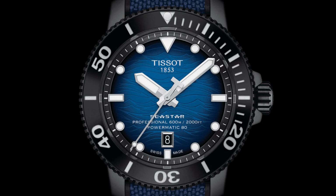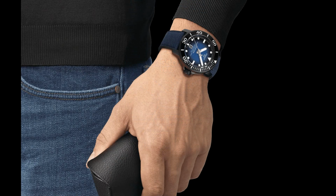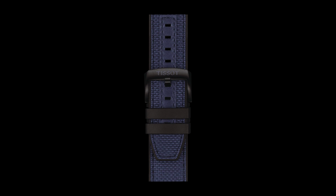Now, the other 2 watches that I have mentioned are in the Seastar 2000 collection of watches. One is a black PVD coated case with a blue fume wave pattern textured dial. It has a black bezel. That black bezel has a black insert as well, and it gets a blue fabric strap that has a rubber lining. This is definitely the best looking Seastar 2000. I think it's the best looking Seastar period. This is a really good looking watch. The strap and the dial look beautiful together, that black case.